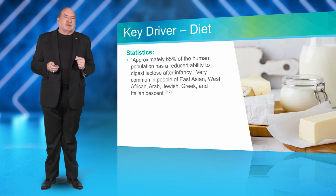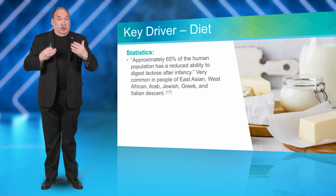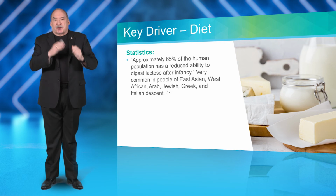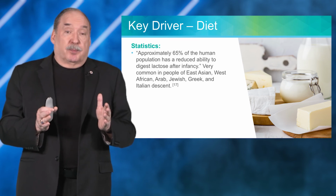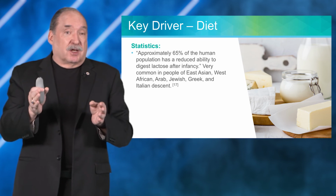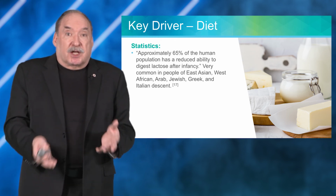Approximately 65% of the human population has a reduced ability to produce an enzyme called lactase. Now, humans, like all mammals, are designed to have mother's milk from the time they're born. And some of you won't like this, but the studies indicate, and you'll make your own decisions, of course, that it appears to be by design for children to nurse for the first 24 months. And in fact, it's right around 24 months that about 65% of the population stops making lactase. The indication there is that they were making the lactase so that they could digest mother's milk.